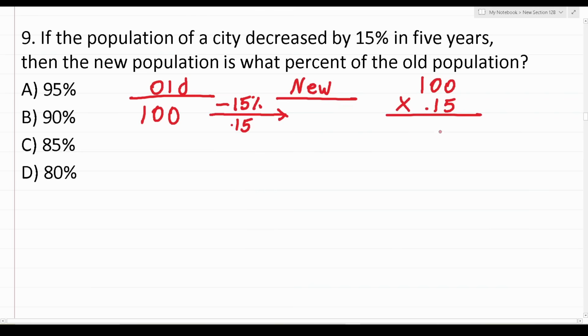And then when we get this amount, we're going to subtract that from 100 to get our new population. As you can see, we're multiplying a whole number by a decimal. What we want to do is move this decimal 2 times to the right, such that this becomes 100 times 15 with no decimals. Once we work this out, we'll take our decimal place and move it back to the left 2 times in our answer. So let's work this out.